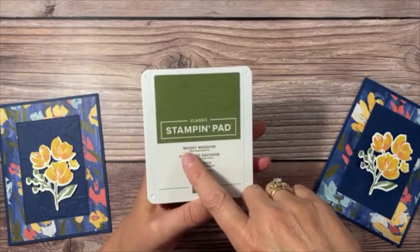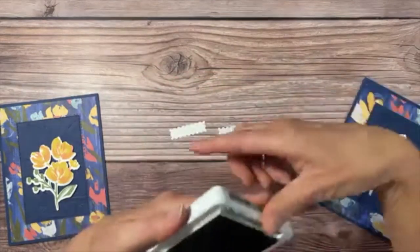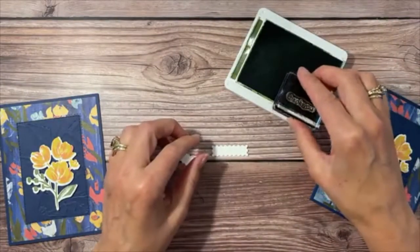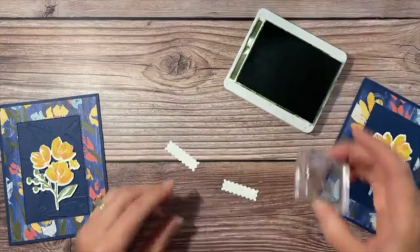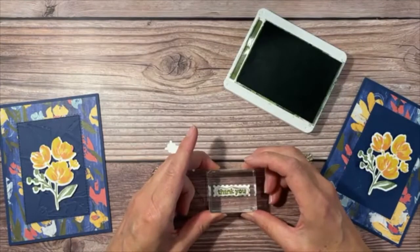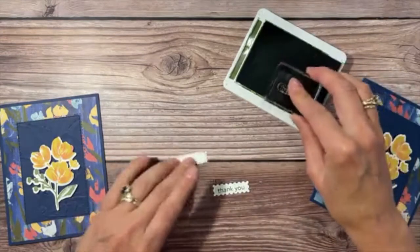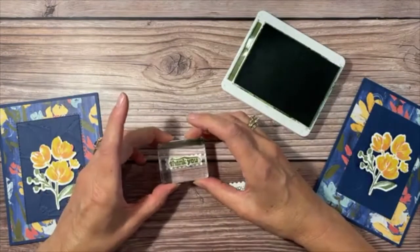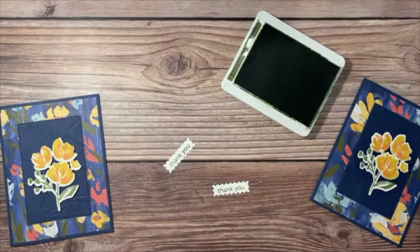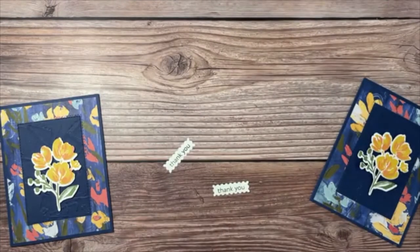All right, so we're using the Mossy Meadow Stampin' Pad. I'm going to open that up and we are going to use thank you because these cards will be going out to some of my customers who placed orders last week. So let me make this thank you card. You guys are watching it in action. So we're just, oh yeah, I should show you where this all came from. Hold on, I will.